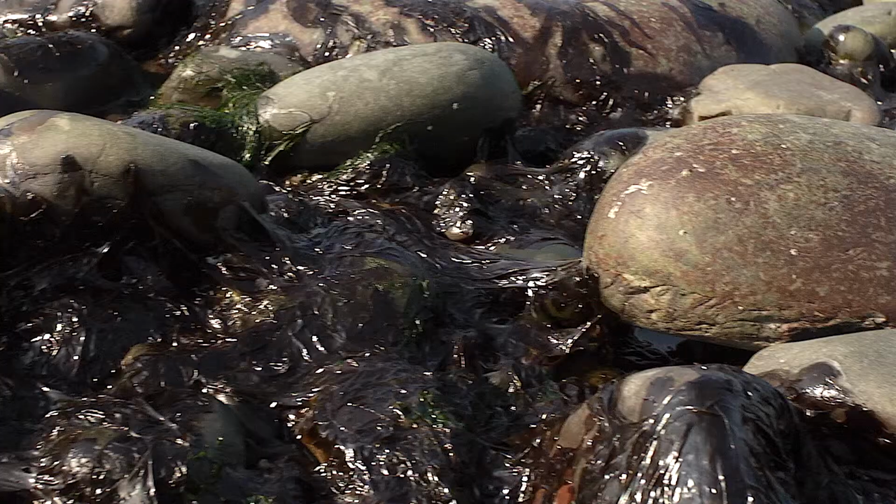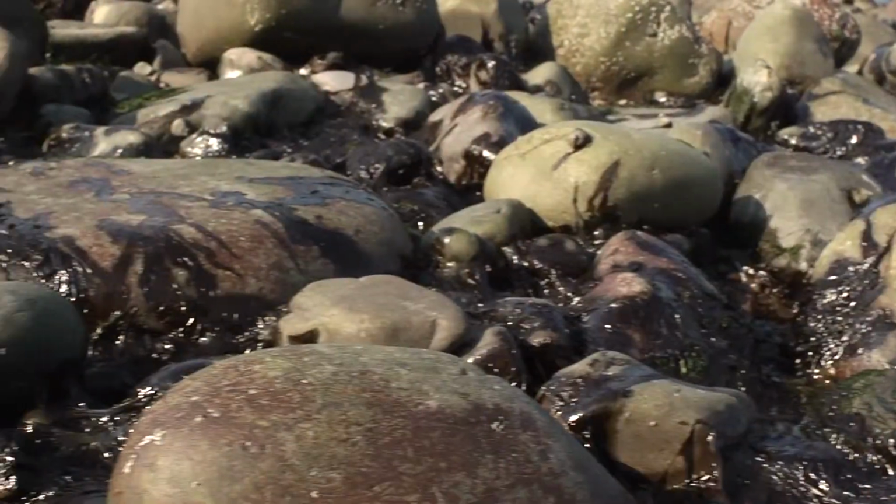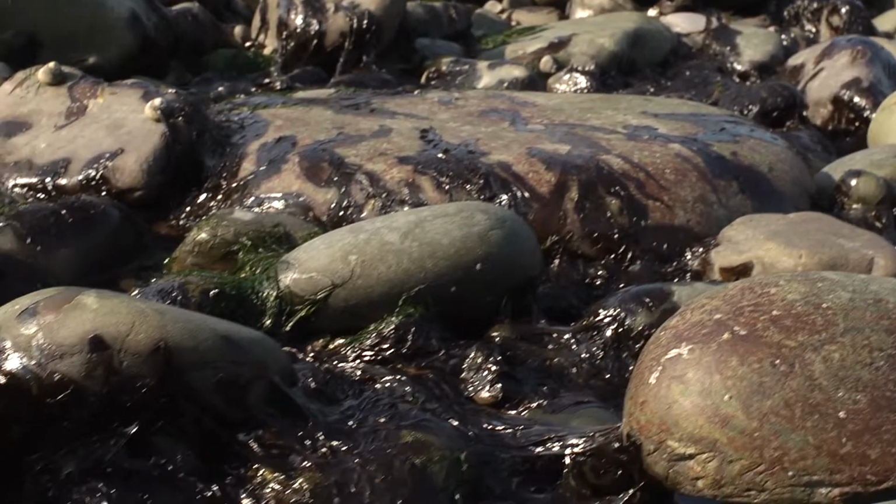This is one of the seaweeds that you might find at Porlock Weir. This rather strange looking slimy thing is actually called laver, and you may well have heard of something called laverbread, very much a Welsh speciality, but that's what goes into making laverbread. It doesn't look much, but it actually tastes quite, it's a bit rubbery, but it's quite interesting.